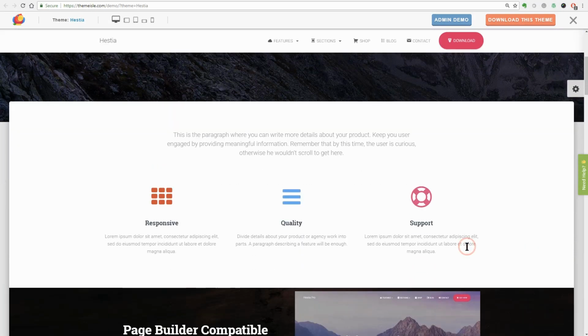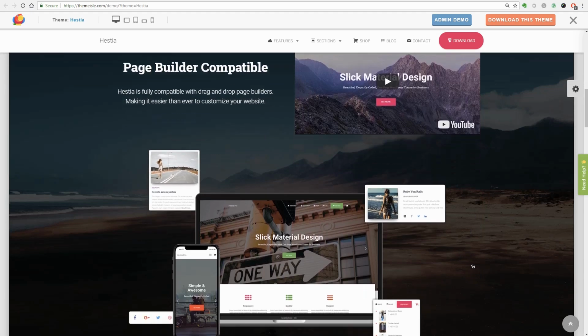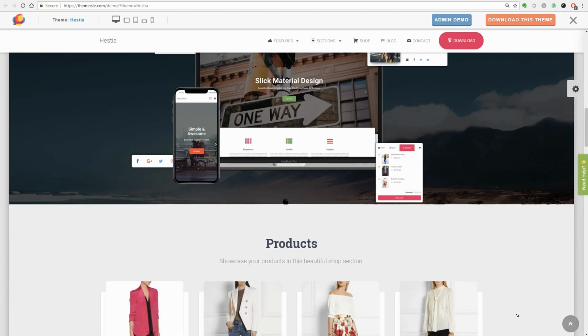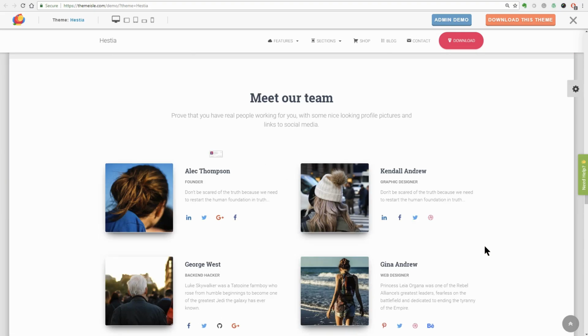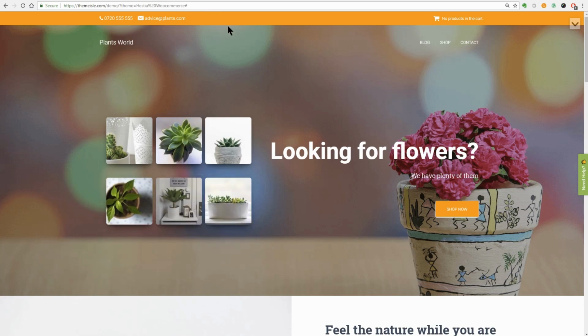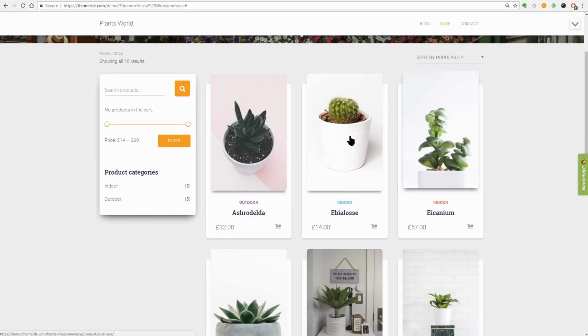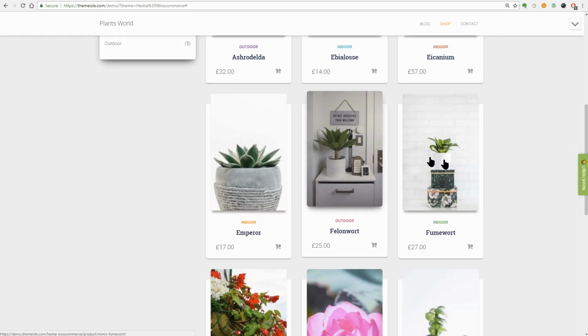Hestia is a clean multi-purpose WordPress theme with a simple yet fancy design, ready to serve your e-commerce goals. Fully compatible with page builders like Elementor, you can have a home page like this, or you can import other templates as well. The shop looks a bit like Pinterest and provides a beautiful layout that will put your products in the spotlight.